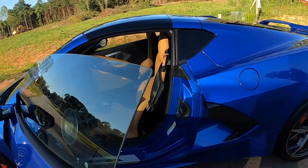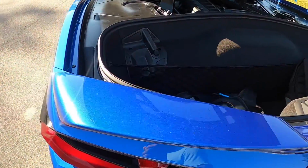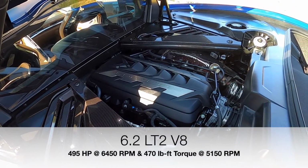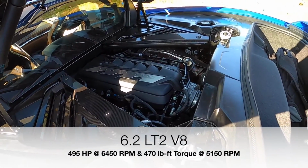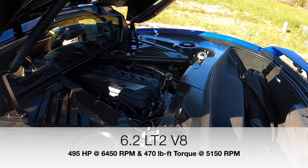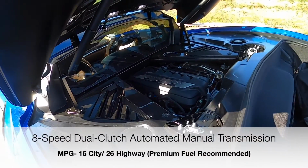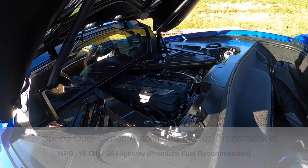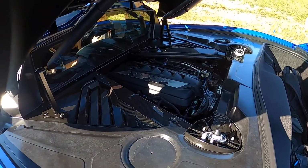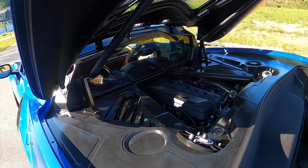blind spot monitor. This is the 6.2 liter. This is an LT2 and it pumps out 495 horsepower and 470 pound-feet of torque. All right, and if you don't get the Z51, because I know I quoted the horsepower from the Z51, then you're at 490 horsepower and 462 or something like that is what I think the powertrain is.